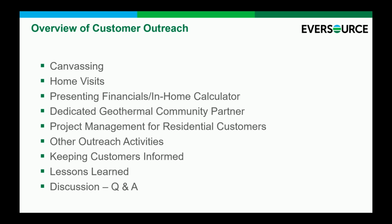Now, we realized very early on, long before we'd even selected the final route, that this piece was a critical part of this project. And why is that? We realized we could go out and design the perfect system, right? And it could work and operate just as it should. But if we didn't have any customers, the pilot wasn't going to be successful, right?